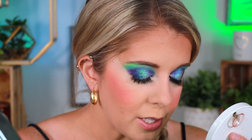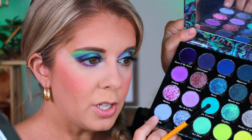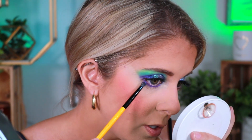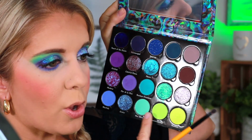So we're going to lay this down right here, and then right next to that I'm going to go into the shade called Starfish to blend that out. Just slightly blend that out right here, and then right next to that we're going to take a mix between Sea Glass, Luminous, and Sundial. We're going to mix all three of these shades to go right under here as well.